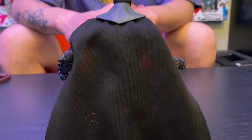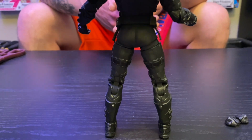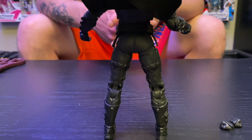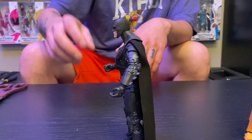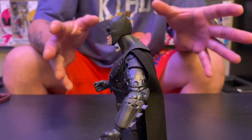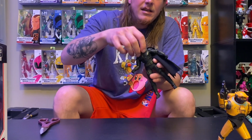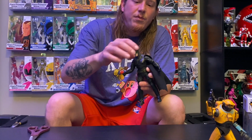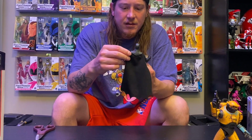Literally, I think it's from Justice League from Mattel. I have that Batman open. That's exactly what this looks like. And obviously, it's Batfleck, so it's going to kind of look like that, but I'm not too impressed. I really like the cape. It just, yeah, this figure looks like a turtle. The whole cowl piece doesn't match the rest of the figure. That's what I'm saying.